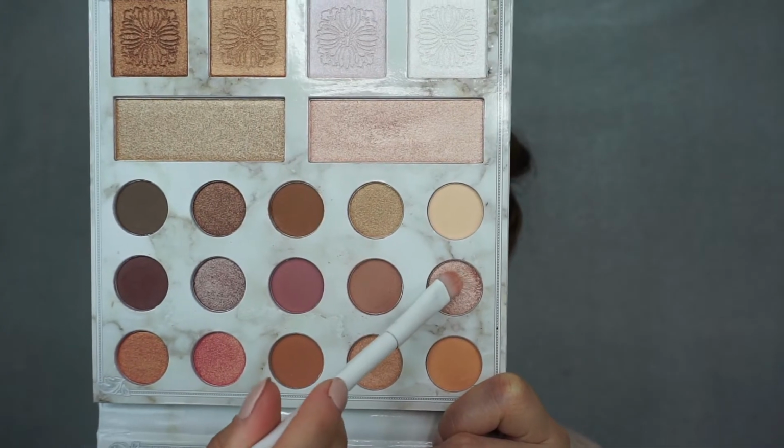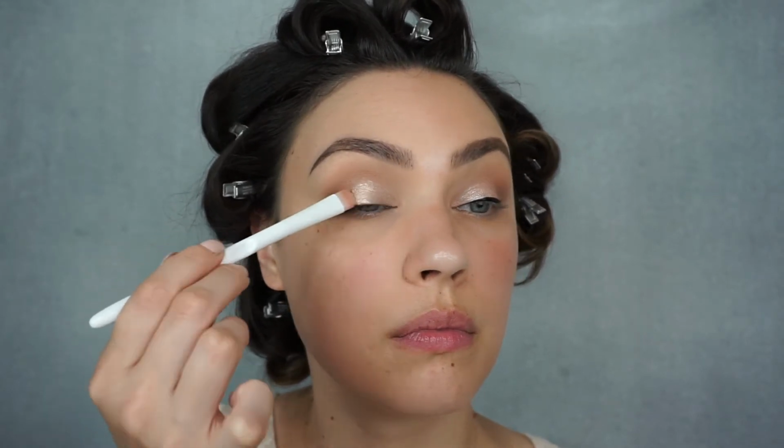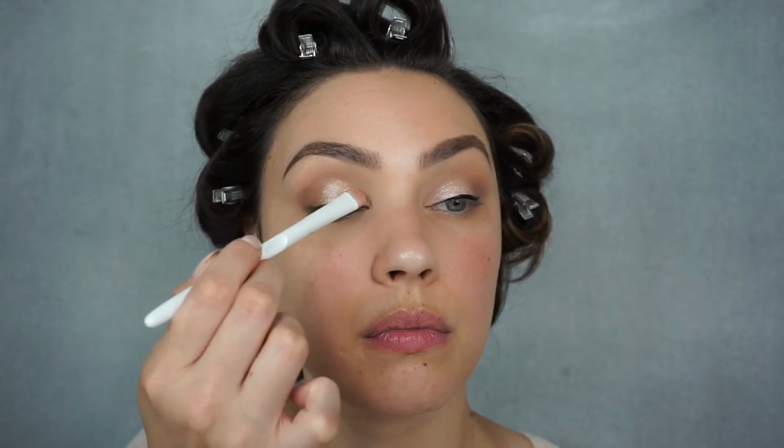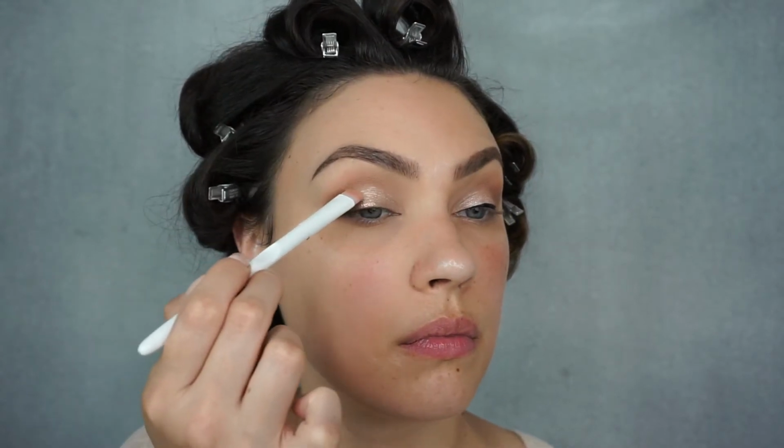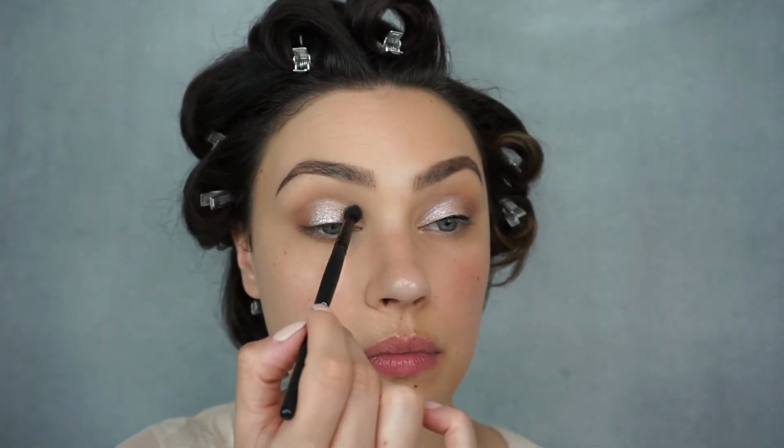For my lid, I'm going to take this pinkish shimmery shade right here and pack this on my eyelid. And then I'm going to dip my brush very lightly in the highlighter shade and pack it on the very center of my lid. So now I'm going to take the blending brush once again and get rid of any harsh lines.